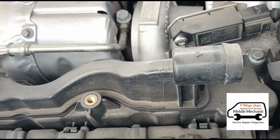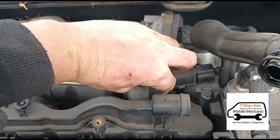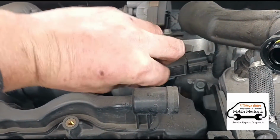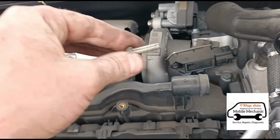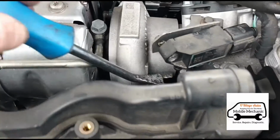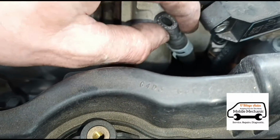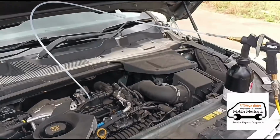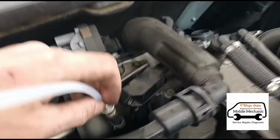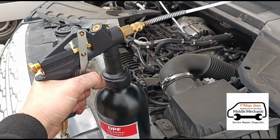Just like that. So I've already loosened that off there. Now I can undo it by hand. So just use these to slip over the top of the hose, push it down. So now it's disconnected. Put that there. Got that connected on there. I'm just going to spray that in.